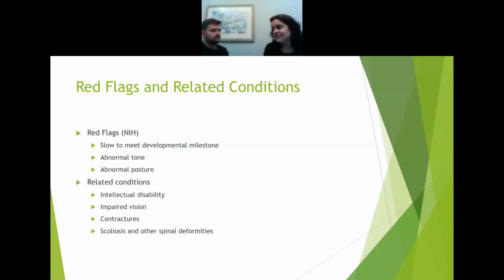Another one is scoliosis, and some deformities with that. Again, if you think about not having as much control of your trunk, that would impact how your spine looks. Even that muscle tone, if you have that tighter muscle tone, all your muscles are connected to the spine, and it's going to be pulling and rotating on one side. Absolutely. Sometimes we'll see an intellectual disability.